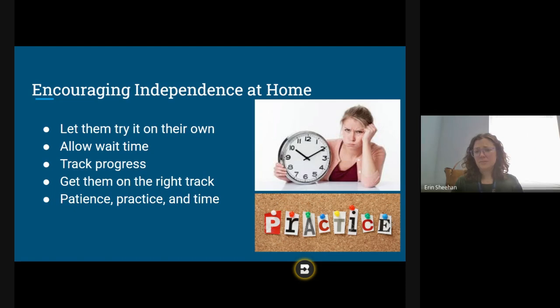And we can do some tracking. We can do a sticker chart. We can do check marks on the fridge. We can do whatever it is, and helping them to get on the right track where it's, what's our goal? How do we do it? Let's work together. Let's get you on board. And then really patience, so much patience and time. You need that time to do it.